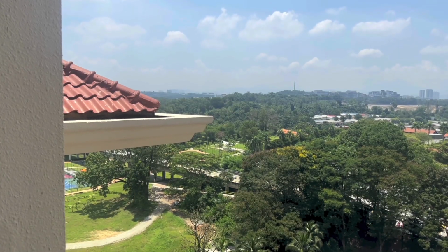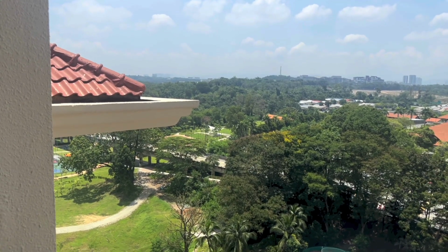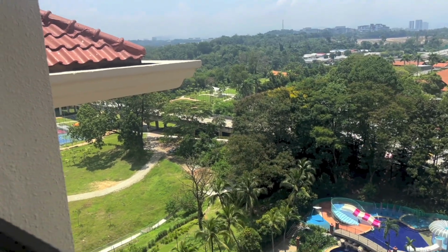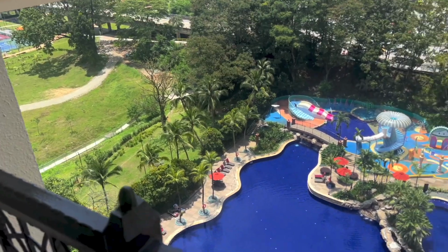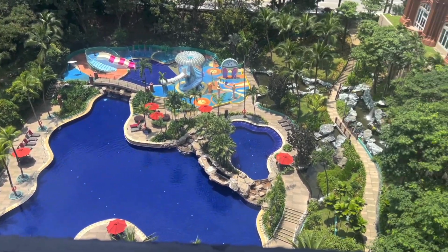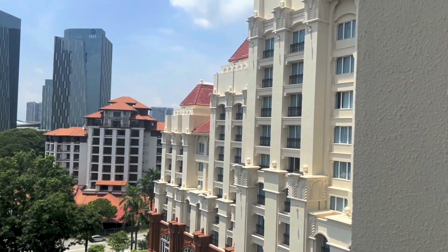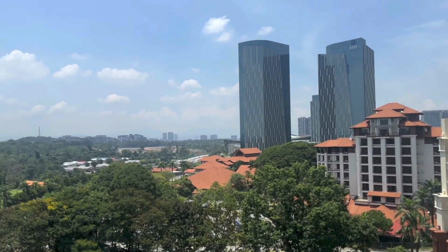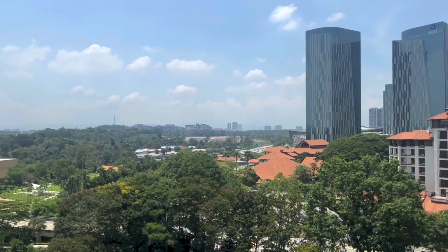Okay, so this is a view out of the second balcony. Obviously, we see pretty much of the same view as the first balcony, but we can also see the road leading up to the hotel. More of the greenery area next to the hotel. But we still see the hotel's pool, the east wing of the hotel, Palm Garden Hotel in the distance, IOI towers, and in the distance right there, the highway in front of the hotel.